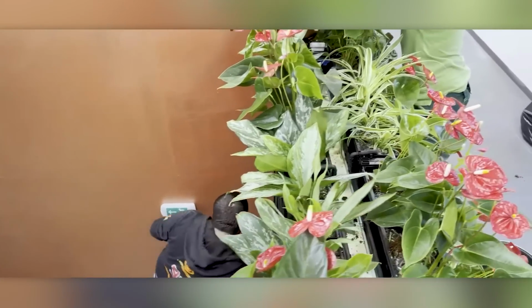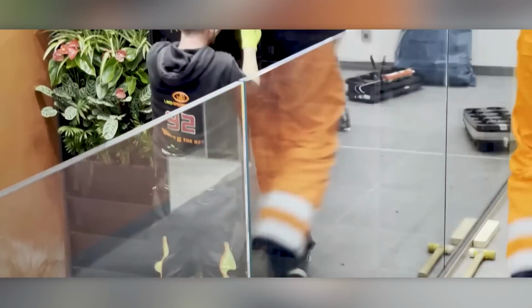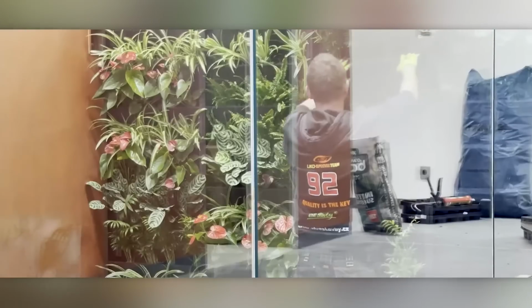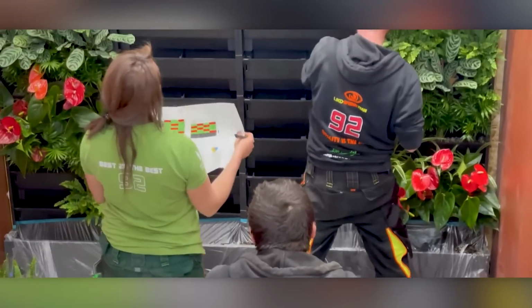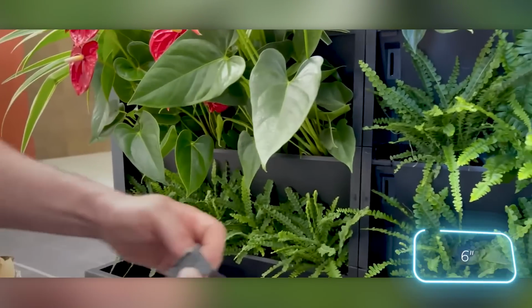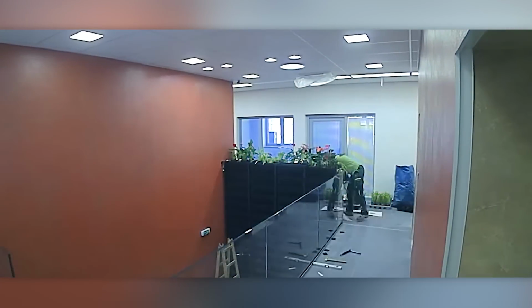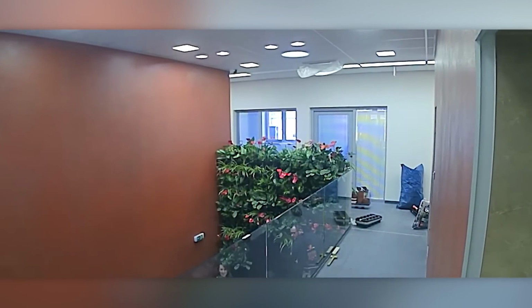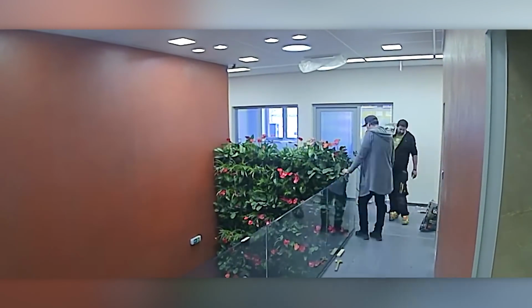Adjusting the dimensions is easy. The height should be a multiple of 200 millimeters and the width a multiple of 600 millimeters. The garden's depth is 150 millimeters. Customers choose the plants themselves, no extra waterproofing is needed, and the automatic watering system handles maintenance, although it can be manually activated via Wi-Fi every 2 weeks.